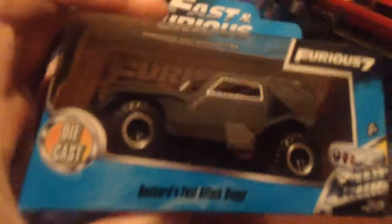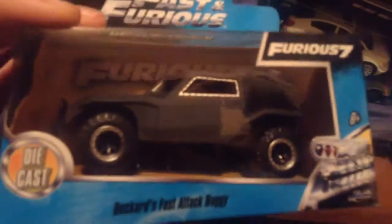And we got the Off-Road Charger from Fast 7. We got the matte black Charger from Fast 4. Of course, in the first film, the Charger was gloss black, but in Fast 4 it was repainted to matte, to satin black. We got Deckard Shaw's Fast Attack from number 7. And this is what Jason Statham's character drove in the film. Or at least one of the cars that he drove.